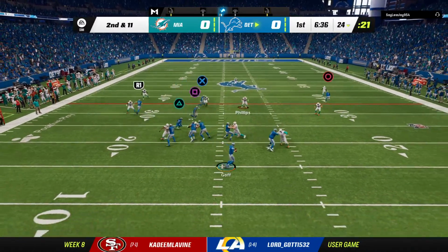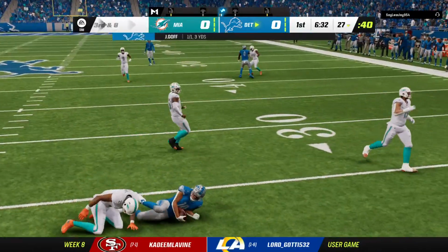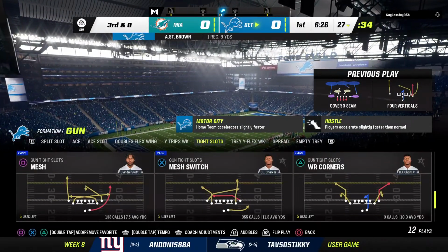On second and 11 now. Goff. And that'll be caught by St. Brown. And just 3 yards on the catch there. He couldn't get away. And third and 8 now.